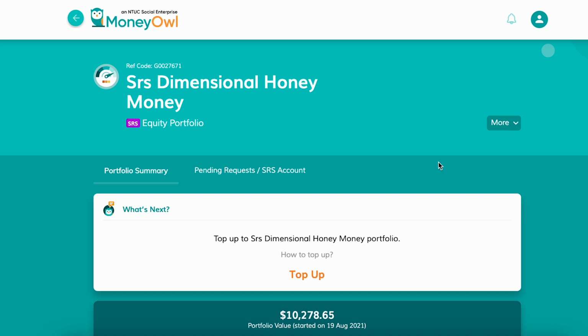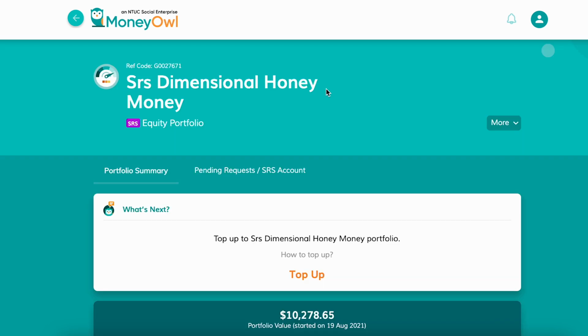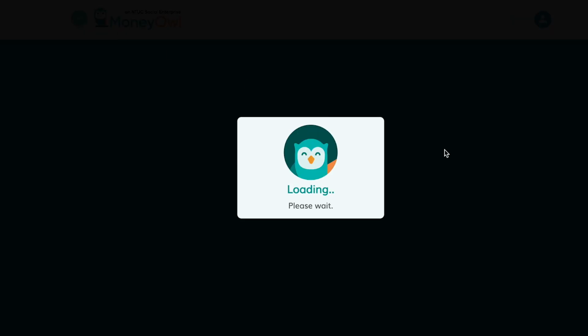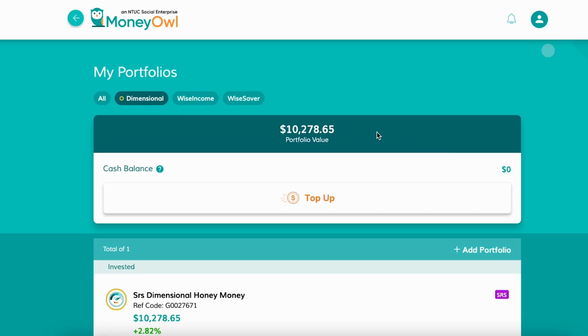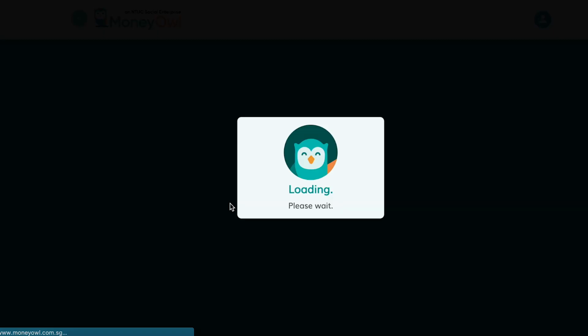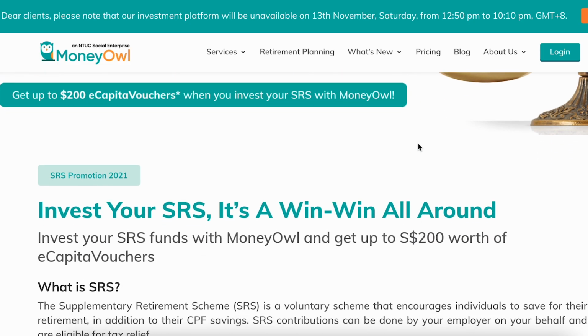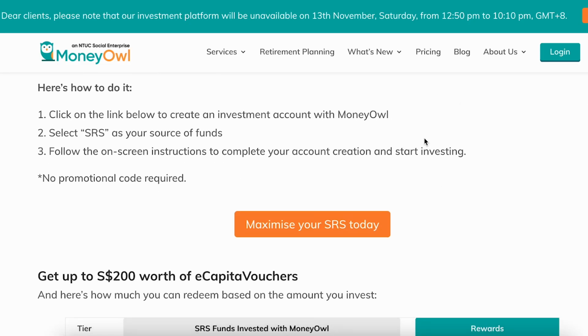Yeah, so that's just my very simple overview of how my SRS portfolio has done. And also, you can see from the MoneyOwl platform that it's really a very simple platform. There's really not much that you can do here, unlike the Endowus platform, right? You cannot customize other portfolios. You cannot look at your trend graph and see how your investments are doing over time. You don't have the very nice chart in Endowus that shows you your money in, money out thing, right? Anyway, with MoneyOwl, I talked about this in my previous SRS video, right?